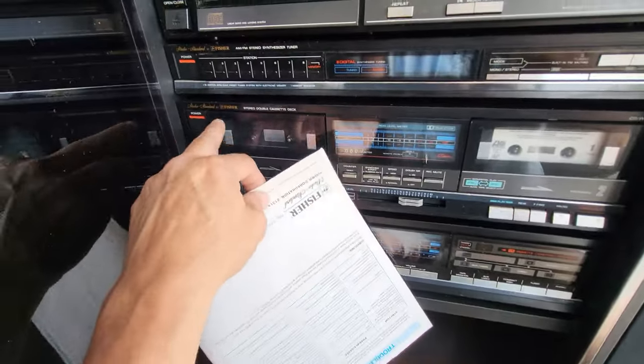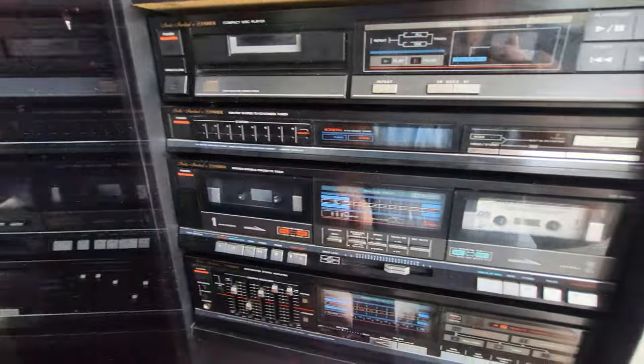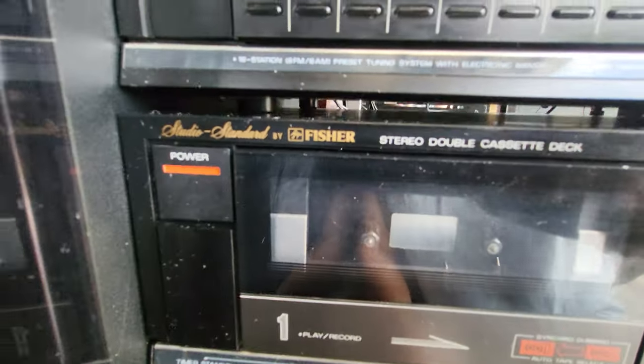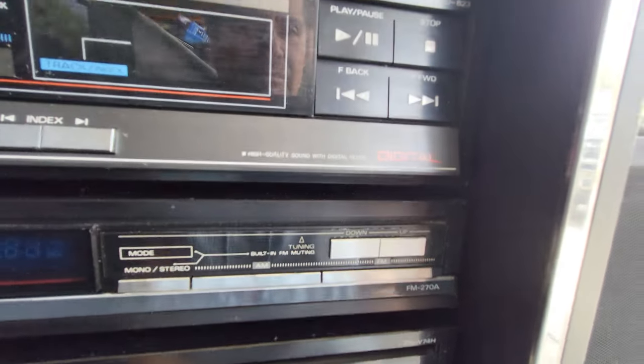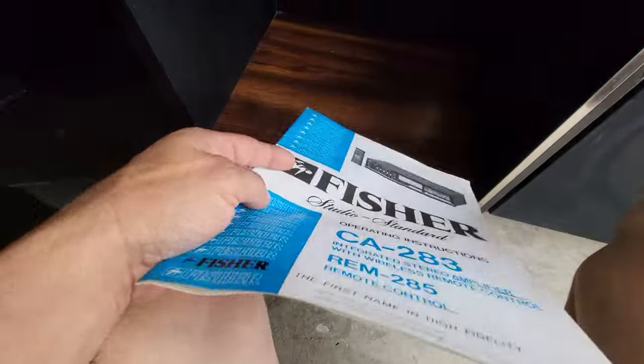In the manual, it actually mentions the model numbers of the tape deck and the tuner and everything. There's the model number of the tape deck, and then the model number of the receiver or the tuner, and then even the CD player. And then there's the amplifier, the model number is right here, CA-283, which is over here.